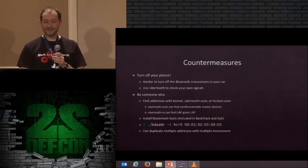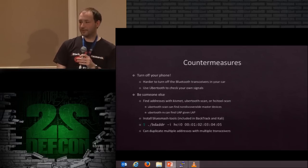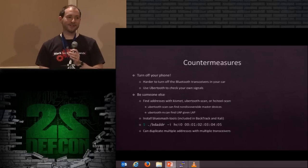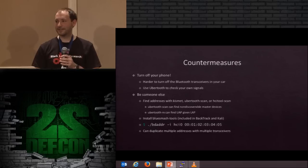So countermeasures. What do we do? So what do we do about this, or do we need to do anything about it? Well, first of all, there is going back to recognizing that if they weren't doing this, they'd probably put license plate readers everywhere, and that would be worse. But nevertheless, the main thing you can do is, of course, turn off your phone. Unfortunately, it's a little harder to turn off the Bluetooth transceivers that are built into your car. Depending on your car, sometimes they don't have an off.